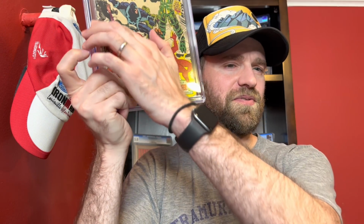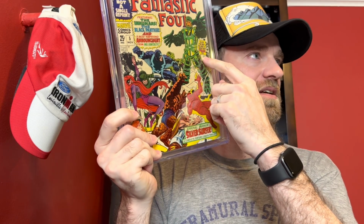I end up generally getting better grades than I estimate, and so I think I hit them a little harder for some of the wear that can sometimes be along that spine that CGC just doesn't seem to hit quite as hard. Now, the big thing with this one is this is the first appearance of Psycho Man, this guy here, and I've been speculating that we're going to potentially see him in the Ant-Man movie. He usually has ties to Kang and the microverse and that kind of stuff, so I thought maybe we'd see him in the Ant-Man movie.